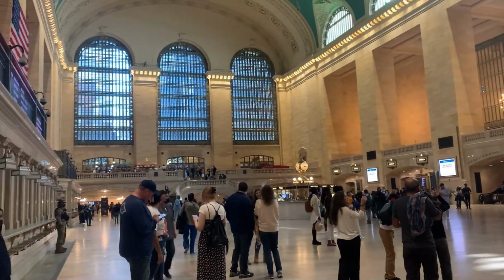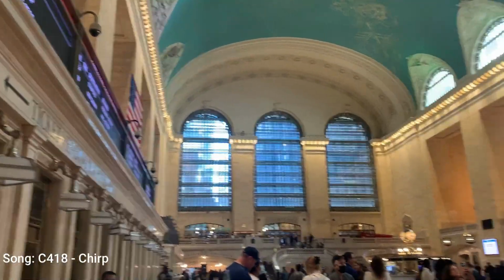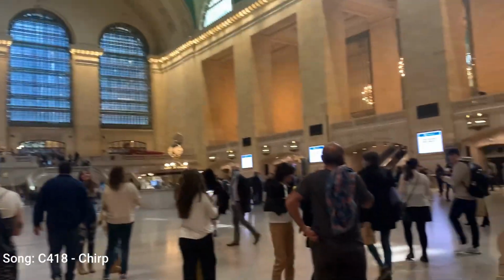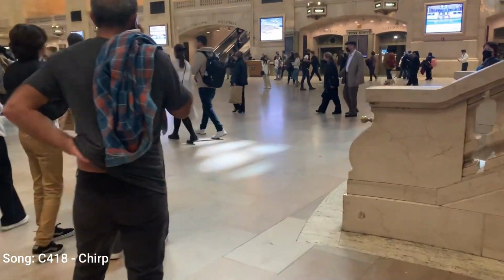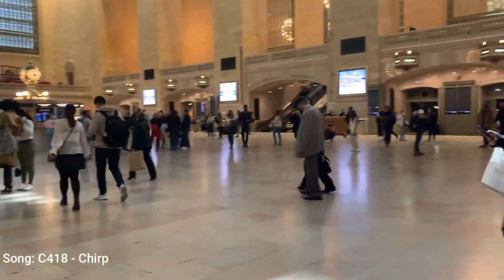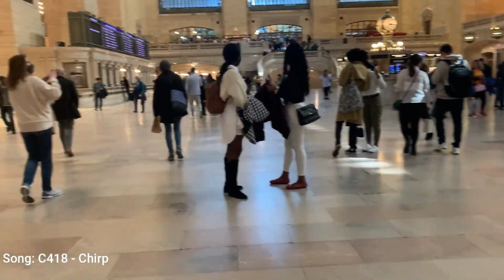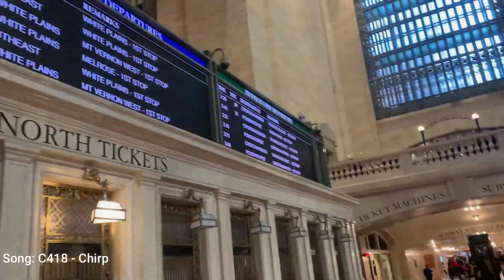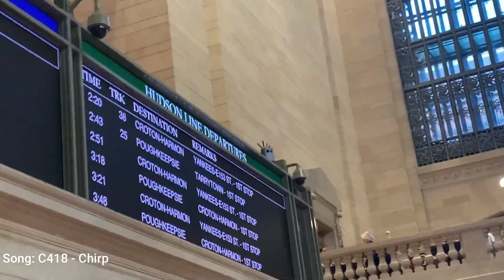Grand Central Station, the southern terminus for most Metro-North services, and one of the busiest and most well-known train stations in the world, for good reason. But we aren't going to focus on Grand Central today. Maybe another time. I want to focus on one of the 3 Metro-North lines that originate here, the Hudson Line.